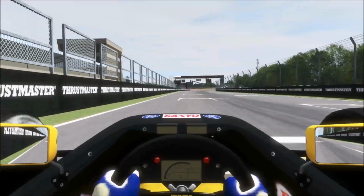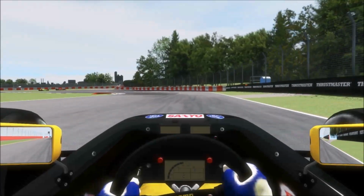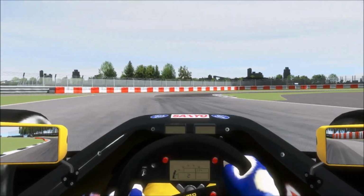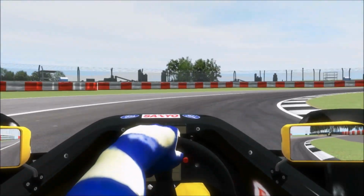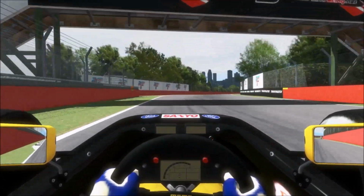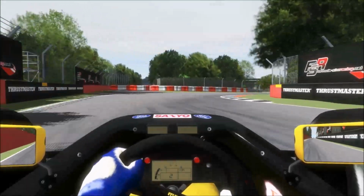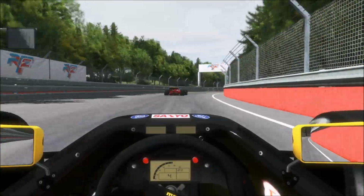With cars of competitive, comparable performance to mine, I didn't ever really manage to gain an advantage on the straight there. So I've settled down into a period of just being patient and trying to go as quick as I can, but still looking after the car and not making any big mistakes. It's really, really easy to just drop it here into a wall or into a curb.